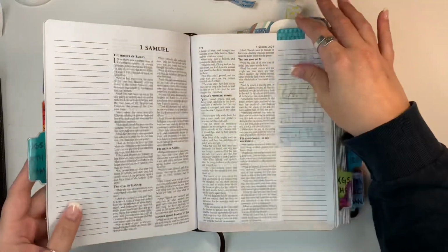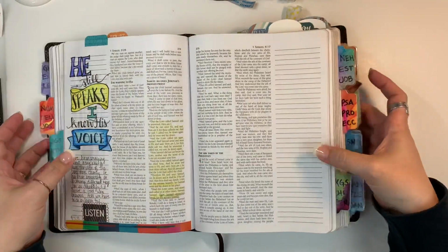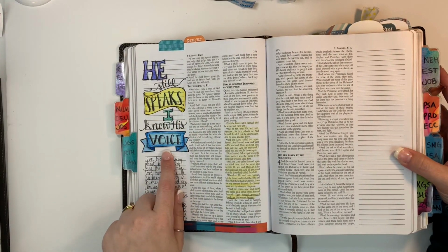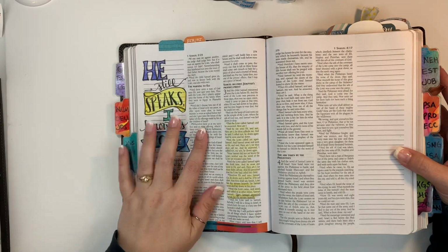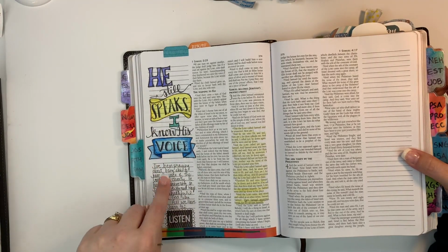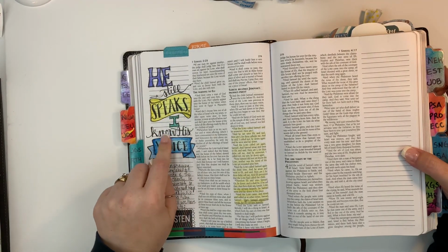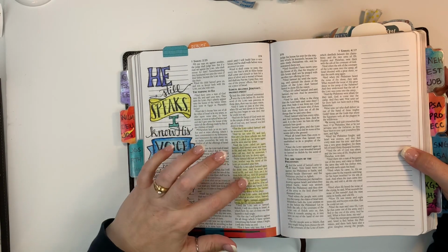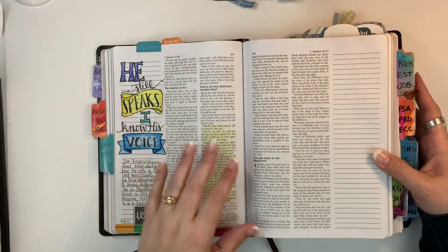And then this one here is also from 2017, and I just did some art, some script, and then I did a journal. These are actually lyrics to a song, but it came to me as I was studying about Eli and Samuel.